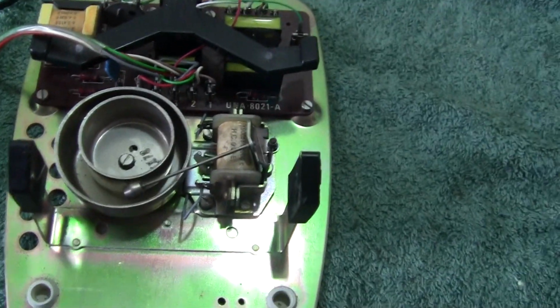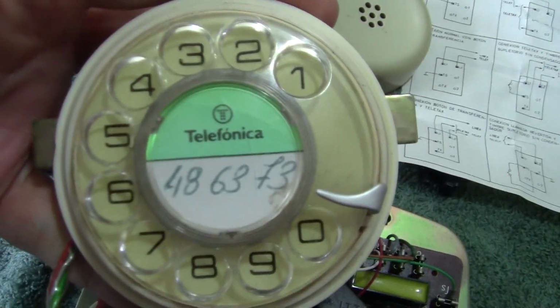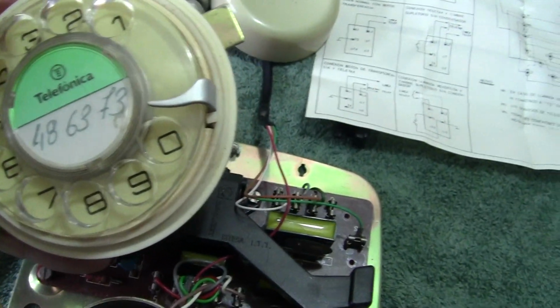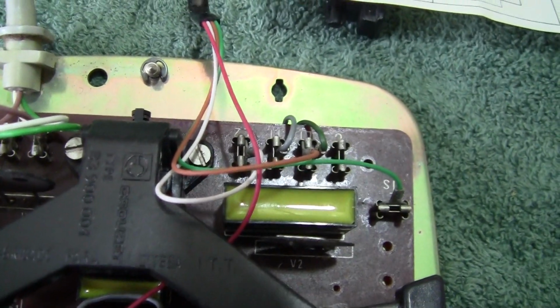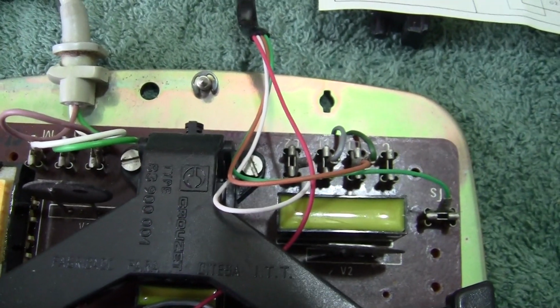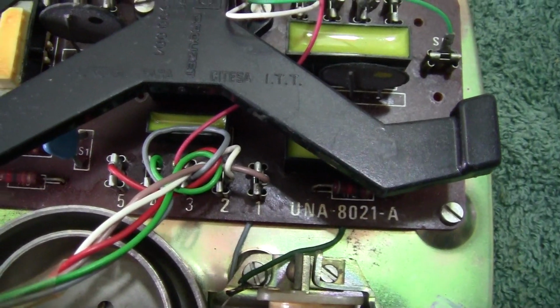Now, anyhow, this phone has, let me look at the dial. I took the dial out from the front. The front is Telefonica, which I would think is the latest. It's quite a late one. Also, looking at the type of the contacts in there, they're little spade type contacts which you just push on. So it looks like all this was made to speed up things.